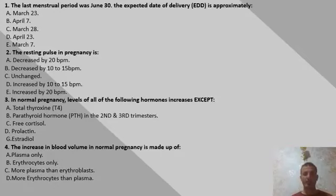Question number 4. Increase in blood volume in normal pregnancy is made up of: plasma only, erythrocytes only, more plasma than erythrocytes, more erythrocytes than plasma. Answer C. More plasma than erythrocytes.